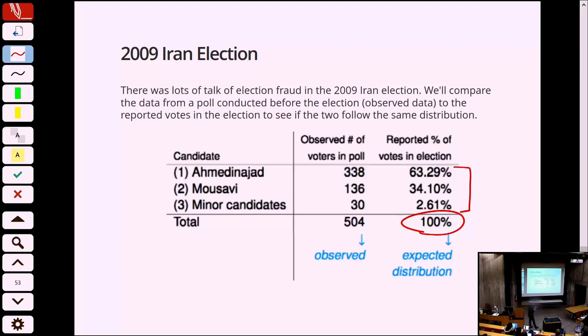And that is the reported number converted into counts. Do the same thing for Mousavi and for the minor candidates. And this is actually the presidential election results, not the party results.